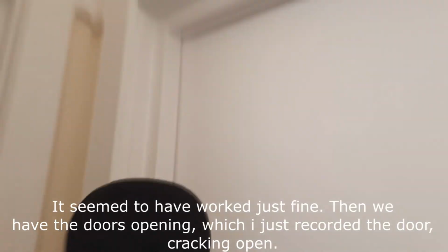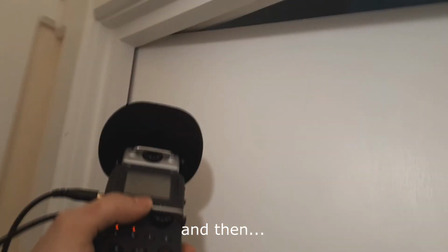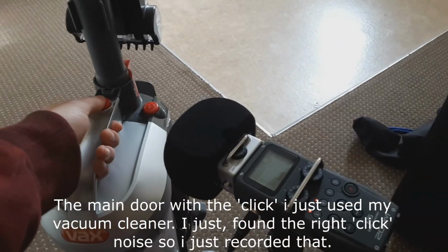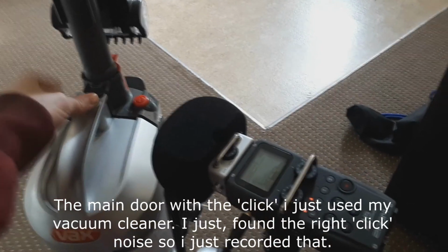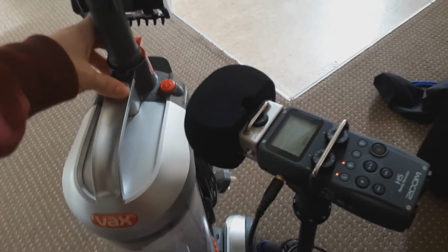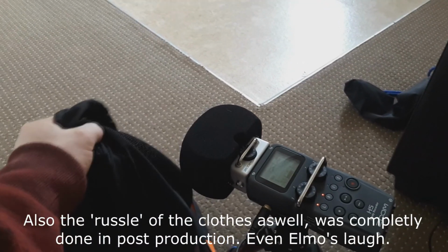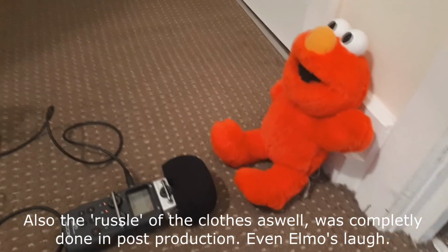And then we have the doors opening, which I just recorded the door cracking open, and then the main door with a click, I just used my vacuum cleaner and just found the right click noise, so I just recorded that. Also the rustle of the clothes as well was completely done in post-production, even Elmo's laugh.